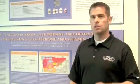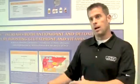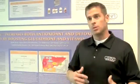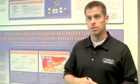There's literally a switch at the front of every one of these genes that can be turned on when our bodies are exposed to an oxidative stress, and then turned back off when our bodies are no longer accruing that insult. So Hepasil was designed to flip on all these switches of these antioxidant and detoxification genes. And so that's what we set out to prove in our Hepasil study.